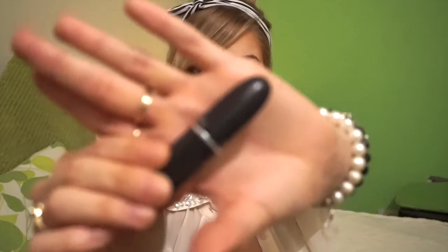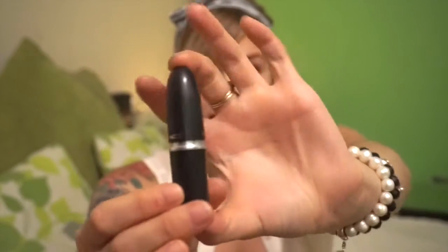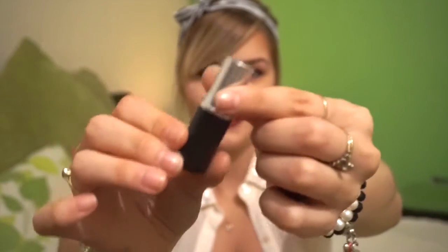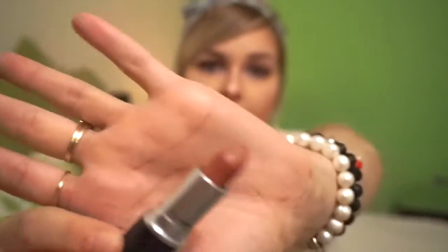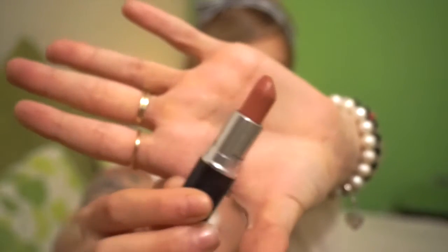Next up is another lipstick favourite. This is a fairly new lipstick. I wanted this for so long but never been able to pick it up, and then finally I bit the bullet and bought it just because why not? It is from MAC, and it is Velvet Teddy, which I'm sure you all know what it looks like, but I love the MAC packaging. It's so sleek, it just feels really nice, and oh, that sound with the logo. For those of you who don't know, it's just this really pretty browny nude shade.